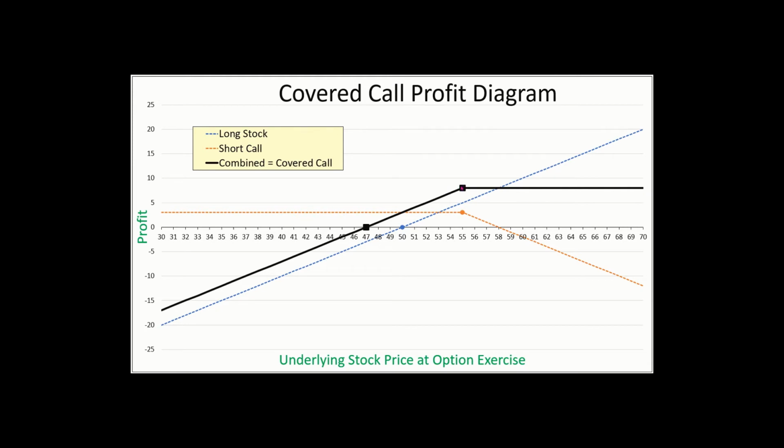$8. Where's that number come from? Well, our strike price was $55, and our option premium was $3. All right, so that gives us the $8. So the most we can make is, again, it goes from 50 to 58. We make the $8. If the stock price goes above $58, we end up being worse off with this strategy.